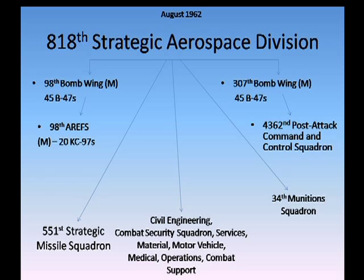This squadron operated 15 specially modified B-47s that would be put airborne in the event of a nuclear attack, and essentially they were flying radio relay stations. There were four squadrons strategically located throughout the nation, and Lincoln operated the central portion of these.